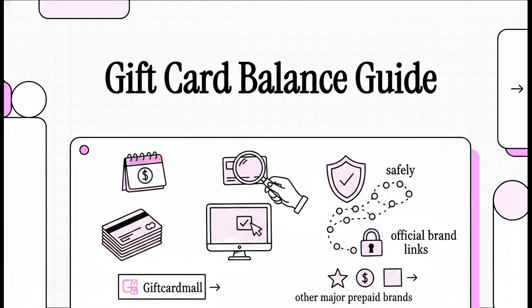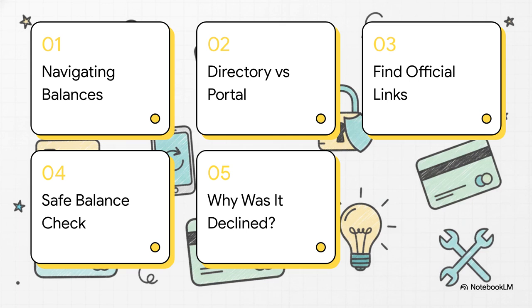So today, we're focusing entirely on how to check your gift card balance safely using official brand links. Specifically, we'll be looking at the pathways for Giftcardmall and other major prepaid brands. We've got a lot of ground to cover, so here's our roadmap. We'll start with navigating gift card balances. Then, we'll compare a directory versus an official portal. After that, we'll pinpoint how to find your official link, walk through a safe balance checklist, and finally, we'll answer the age-old question, why was my card declined?